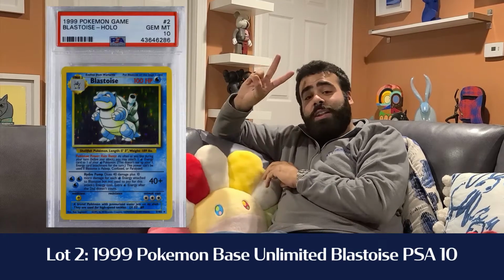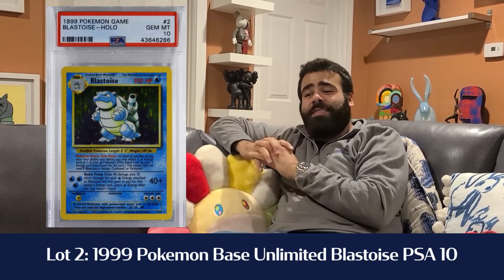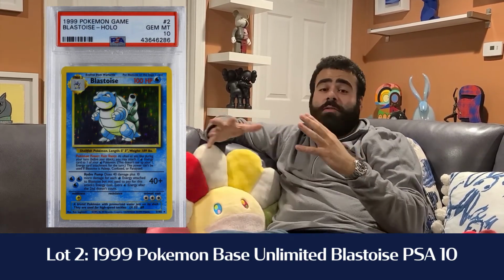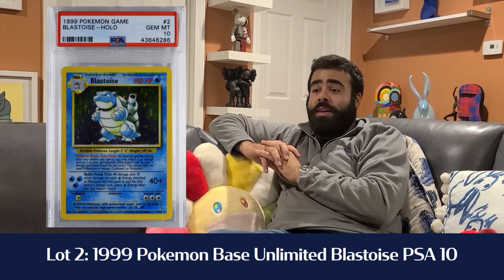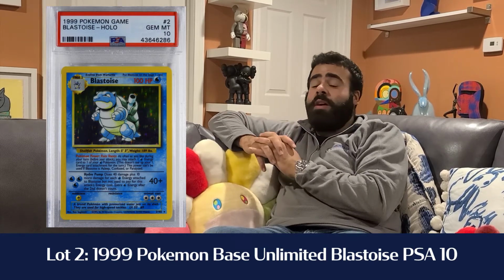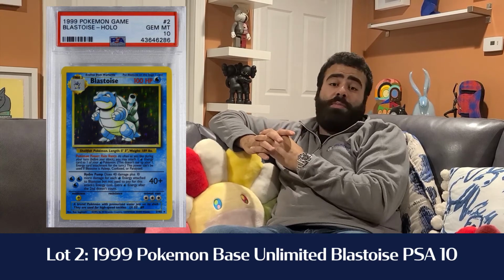Lot number 2, Blastoise Base Unlimited in a PSA 10. Now, Blastoise is the number 2 card in the game next to Charizard in terms of iconic character, and it doesn't get any better than a PSA 10. And these Base Unlimited cards have just been screaming the past 6 months because the first edition and Shadowless market is just so hot. A lot of people can't touch it.